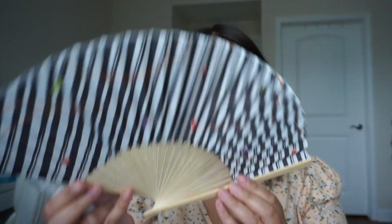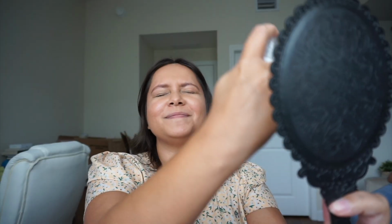It is the LA Colors setting spray. It says perfect for travel, which I totally agree. I have my handy dandy fan ready. How much are you supposed to put? Whew. Refreshing. It doesn't have a smell. It just smells like nothing.